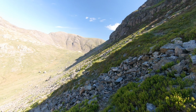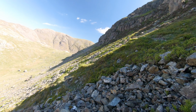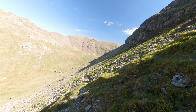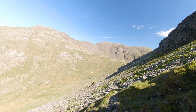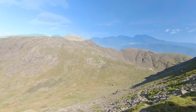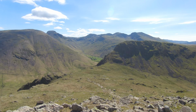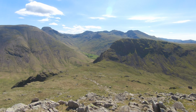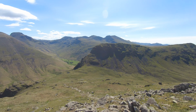So I'm still heading along the path which runs along the side of Yewbarrow, heading towards Dore Head. I'll start another climb up to Red Pike, which is up there. So I'm still heading up to Red Pike from Yewbarrow. I'm just looking back down to Dore Head there, and Yewbarrow straight across there.